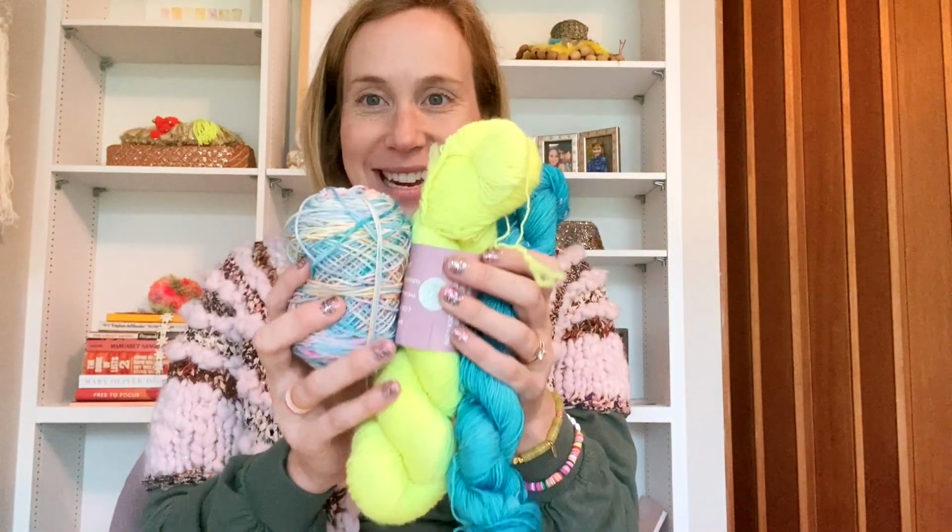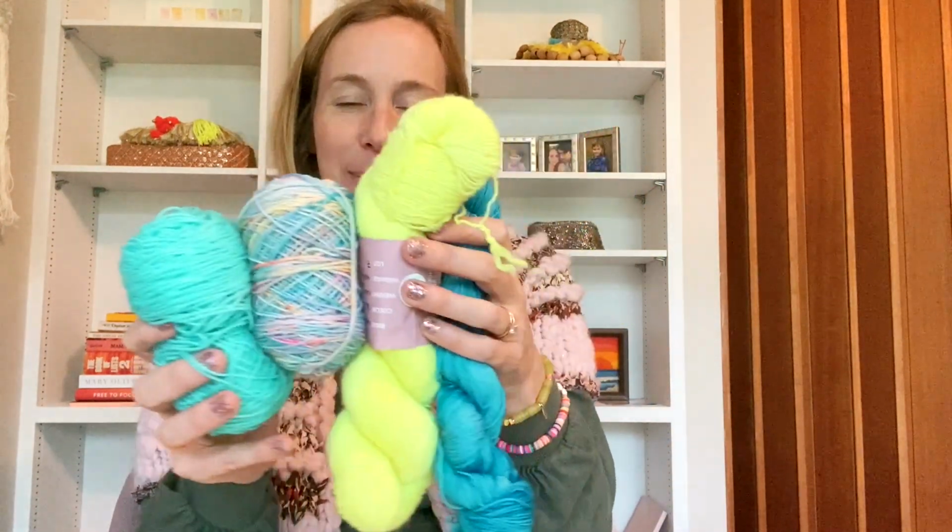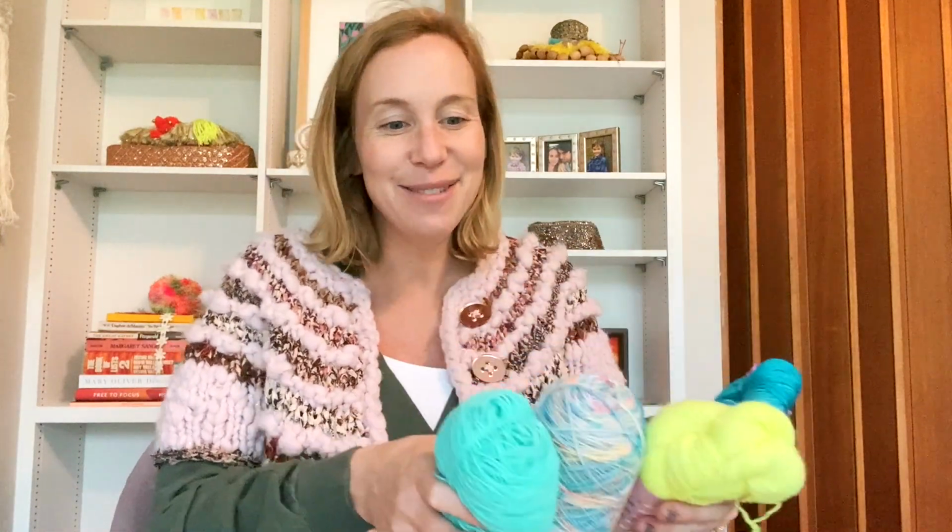And the colors I'm thinking of for my next one, this is what I'm thinking. I think I'm gonna do something like with the neon yellow. She's pretty funky, so I think she would like it. Something like that, but I might swatch and see what works. So something along those lines. It really was a quick knit, so really, really fun.